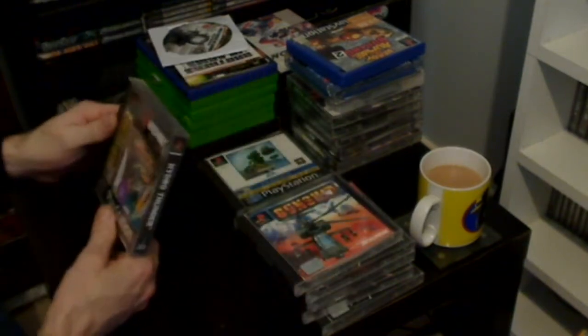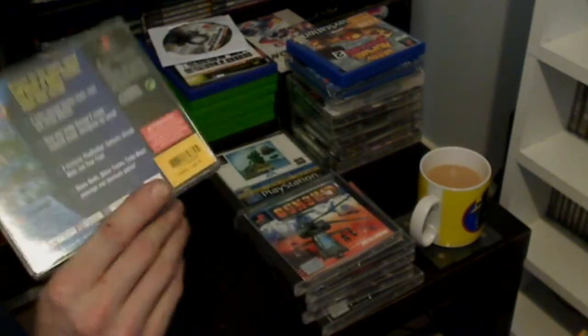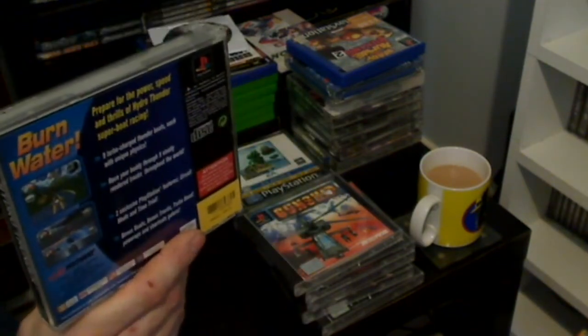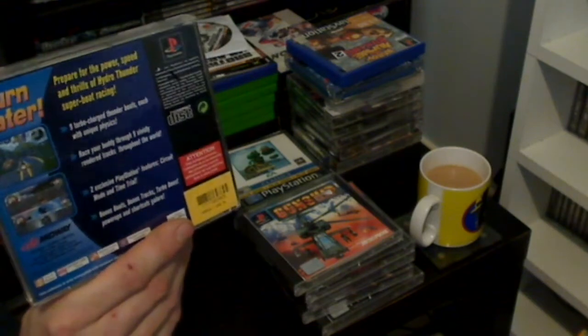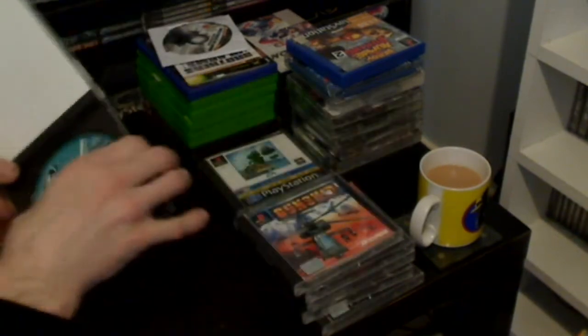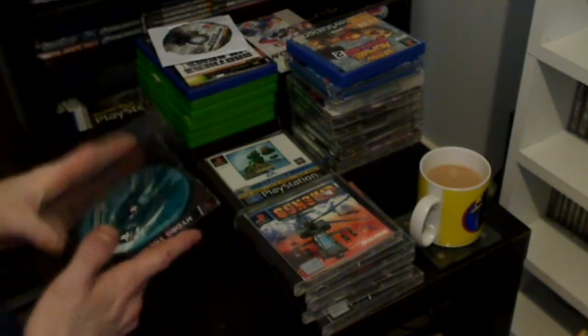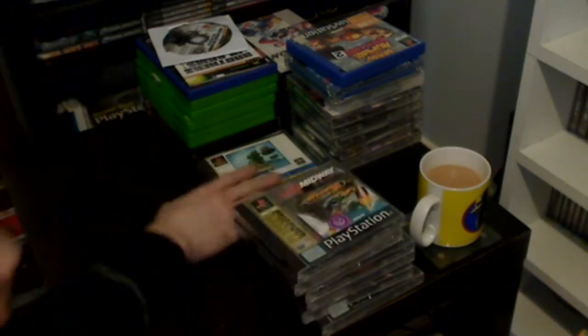Next up, absolutely awesome PlayStation 1 game, totally recommend this, Hydro Thunder. This is the Midway Classics release, and it unfortunately doesn't come with the instructions. But this is in pretty good condition. A few light surface scratches, but nothing serious.